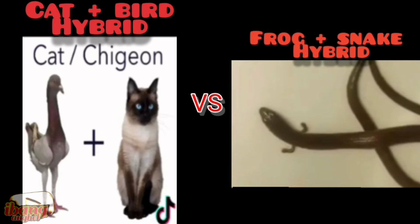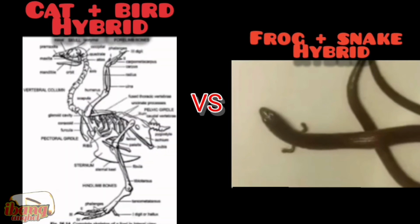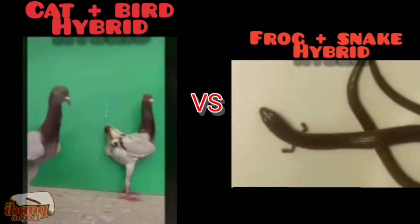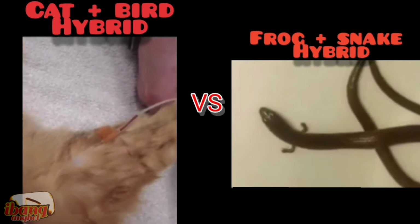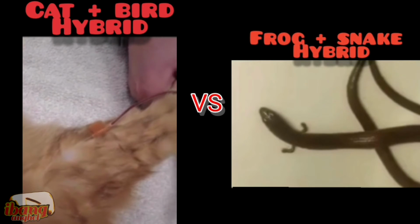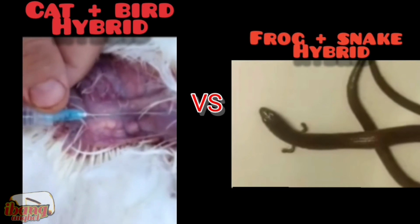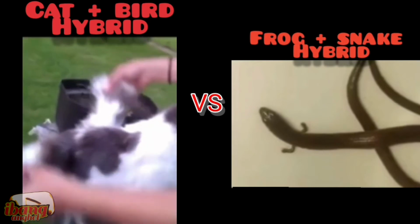One of my favorite animals that I've made so far was a cat mixed with a bird. And you won't believe it, but bird DNA and cat DNA are very similar, and their bone structure made it very easy to have favorable results. So just as I did with the chicken, I extracted the DNA from a cat, which was quite easy, and I spliced it with DNA from a chicken, like the ones from the videos before. The results were absolutely breathtaking.